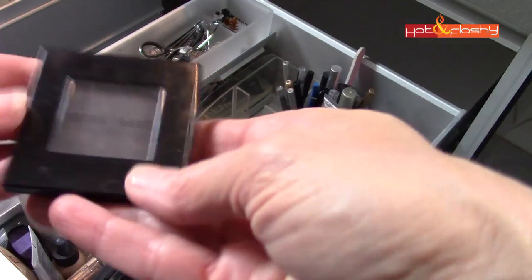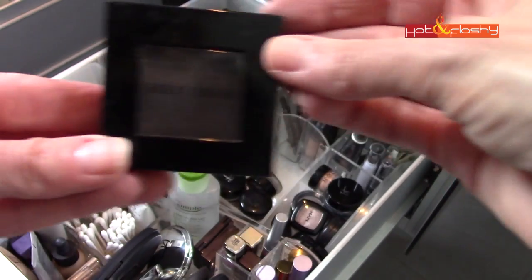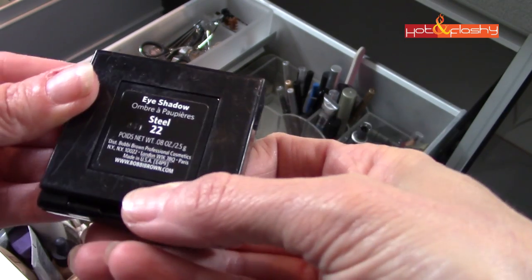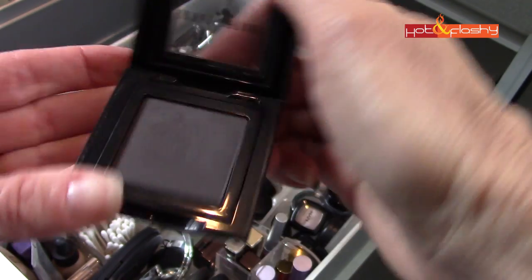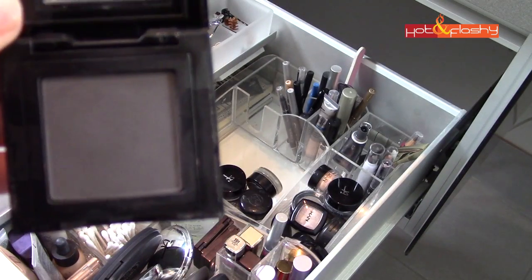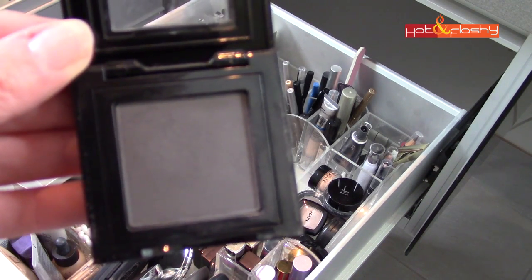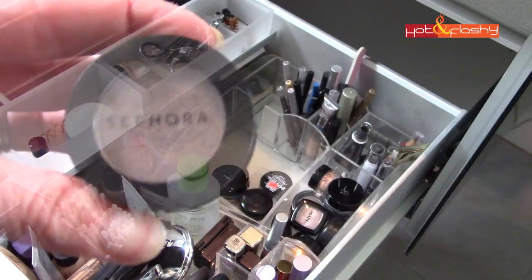Oh, another Bobbi Brown. Bobbi Brown, that's upside down. Ooh, I'm a poet and I didn't know it. Bobbi Brown, this one is called Steel number 22. And that is an awesome medium gray. So good quality one, timeless, not going out of style. I'll keep that one.